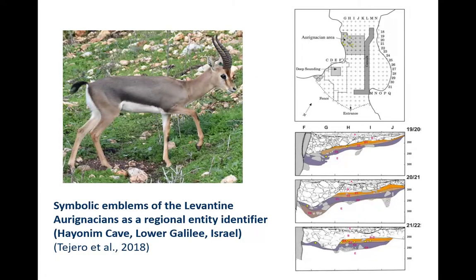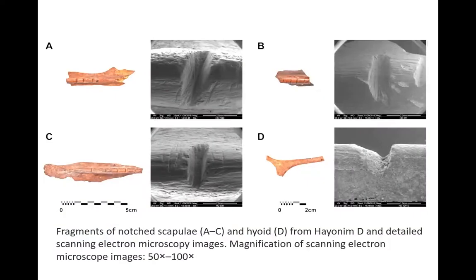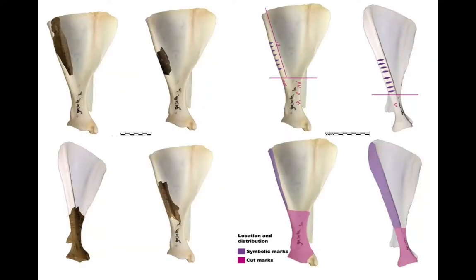Staying with this site, Ionian Cave, because it's a Levantine Aurignacian, so what is so Aurignacian about it? Let's see if we have other aspects that we can look at. Gazelle was the most exploited animal, and the conditions are very good, so there were many cut marks.